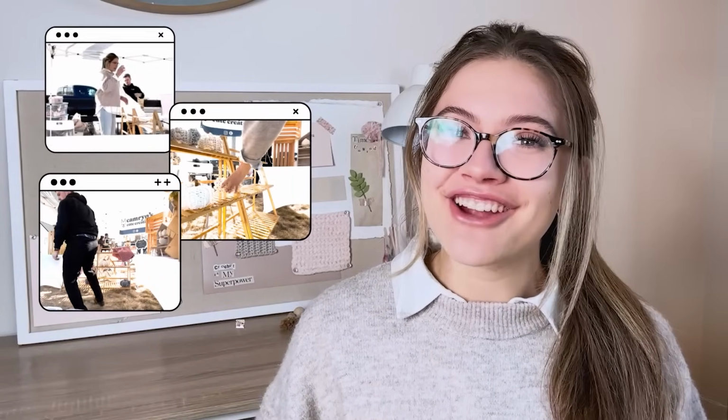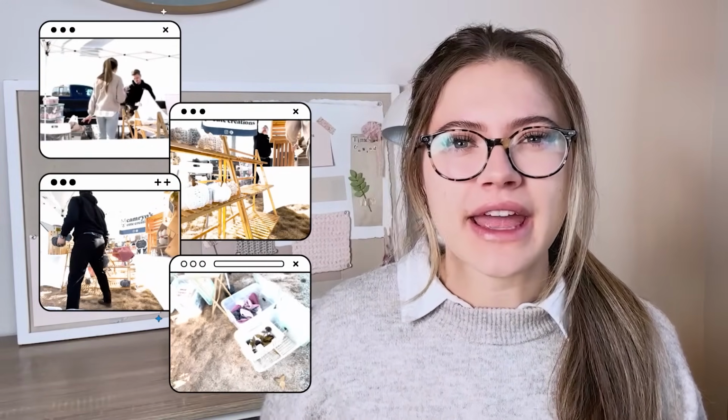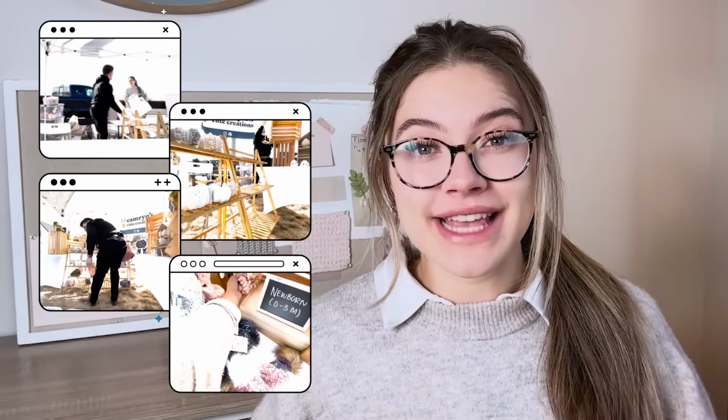Also, I'm gonna be playing around with my displays this week, shifting some things around from last week, and just being a little bit more mindful about how I'm displaying each item. Now that I know what was selling really well for me last week, I can kind of pinpoint and highlight different products that I want to sell more of using my display. So I'm super excited to show you some of those behind the scenes and tips and tricks as far as displaying your work at craft shows in today's vlog.